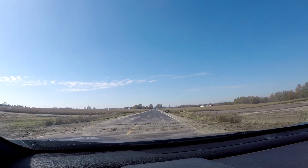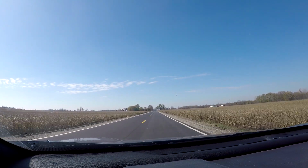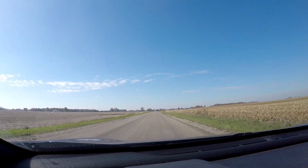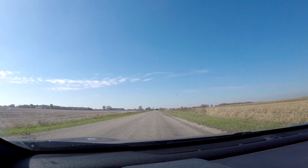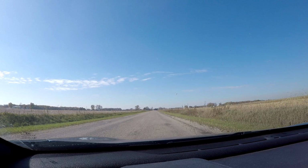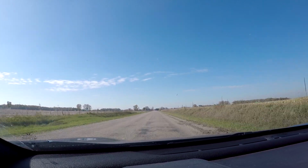Beautiful Michigan countryside. I'm seeing a lot of farmers out right now doing some harvesting. This is a common scene here in the southern part of the state of Michigan, especially close to the border with Ohio or even Indiana. Got all these different farms out here. It's really beautiful, especially on a sunny day like today.